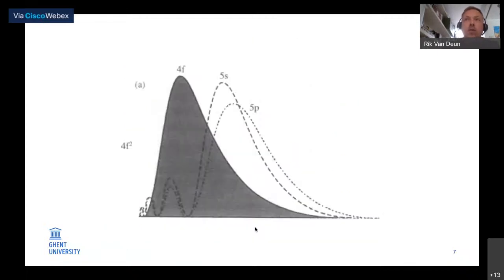Maybe even more important is the fact that the 4f orbitals are called inner orbitals, because the 4f orbitals are more or less shielded from the outside by filled 5s and 5p orbitals. So here, this is a scheme that shows in a rather descriptive way what the likelihood is to encounter an electron when you start here from the nucleus of the lanthanide and you go outwards. And then you see indeed that you first have this 4f shell, and then more outward you have 5s and 5p.